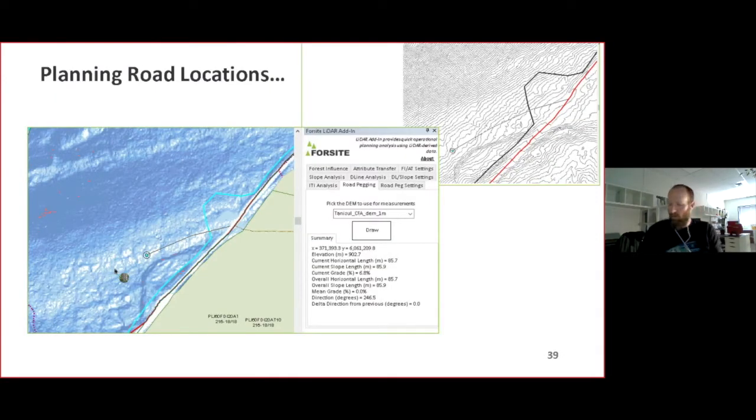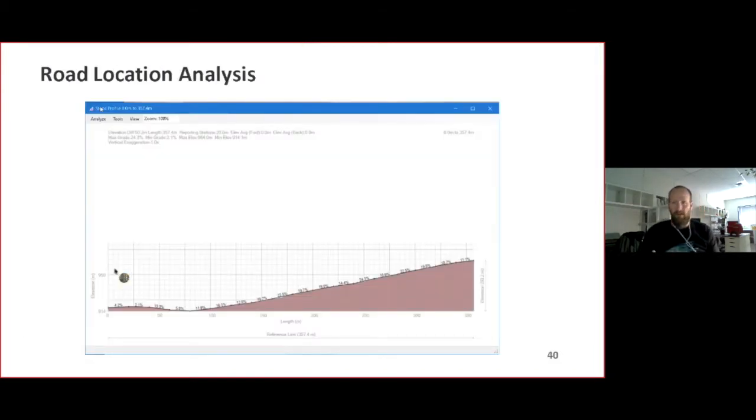Just to speak a little bit more to the location of roads, for Foresight Ops planners, we have the added benefit of using a LiDAR add-in tool that is used in the ArcMap environment. Using our LiDAR tool gives a better idea of what we can encounter along the proposed alignment, and it allows for quick analysis on various aspects of the road. So just as an example, this is kind of a spit out of what the proposed road alignment might look like for grades if we're really concerned about what we're seeing.